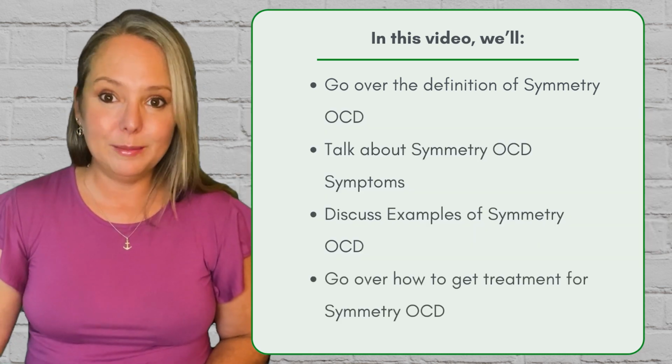First, what is Symmetry OCD? Symmetry OCD is all about the need for sameness or the perfect arrangement of objects. This can create anxiety about things not feeling or being quite right. That feeling experienced by OCD can cause a sense of dread. Someone with Symmetry OCD will view their environment as cluttered or disorganized until things are put in perfect order.